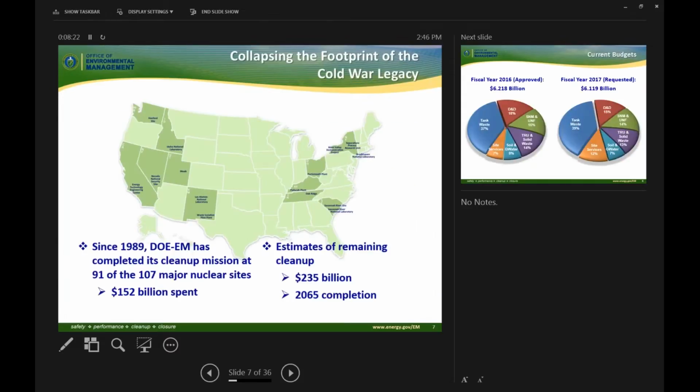And in terms of our to-go scope, there is anywhere from $250 to $350 billion left of work scope in front of us, spanning over anywhere from a 50 to 60-year period. So in terms of mission, it is certainly one that has a number of years to complete, but it's also one where when you take a look at the facilities that we have to yet complete, that is where much of our high hazard, high consequence materials exist. And these are the facilities for which it is really prime for the application and utilization of robotic technologies.